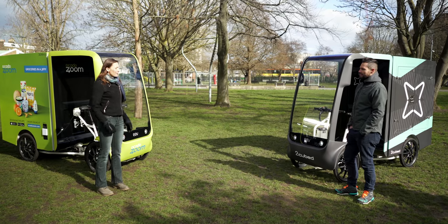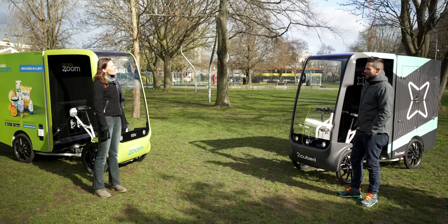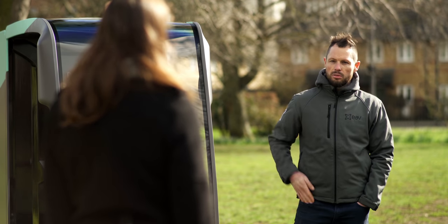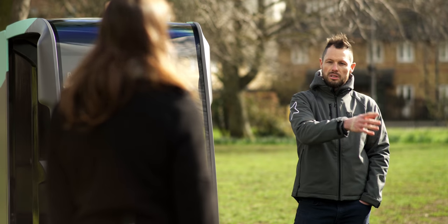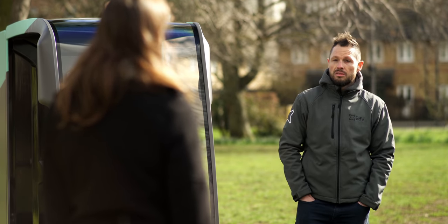So, Adam, we've just been following these around the streets. What's it feel like to see them on the streets? How do you feel when you see them? It's quite nice for me. It's nice to analyse how people react to them from both the road, from the pedestrians and the cyclists as well, which has always been quite positive, really.